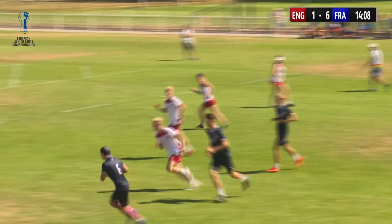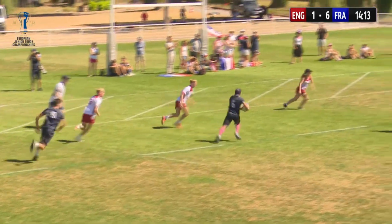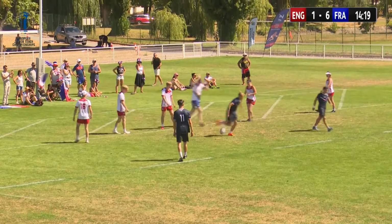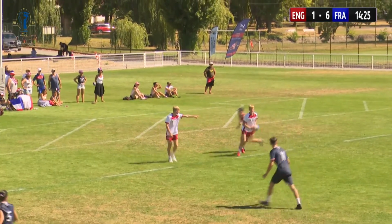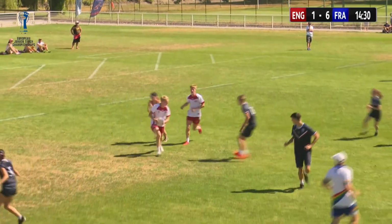Lloyd. Purire. Back to the French number 6 again. Into the mid and faked to go right, instead went left. 6th touch just about got placed in time, but definitely threatening again there. That time it was Samson Lloyd.